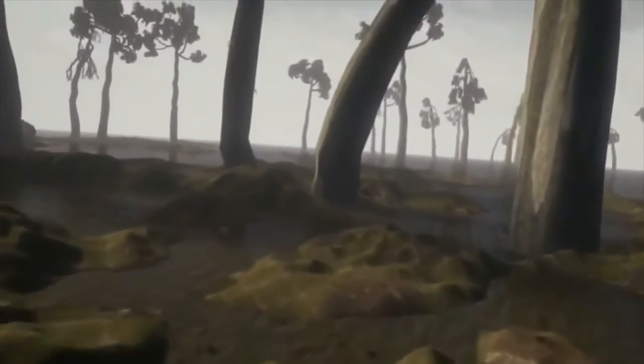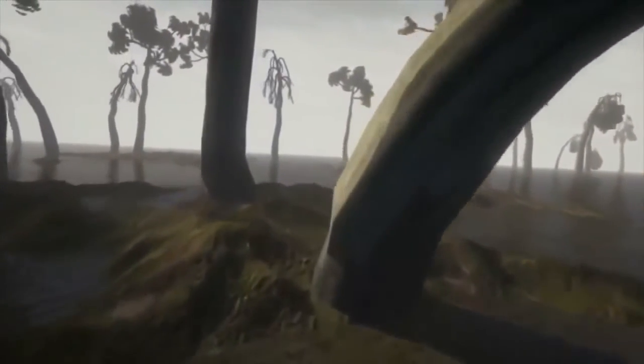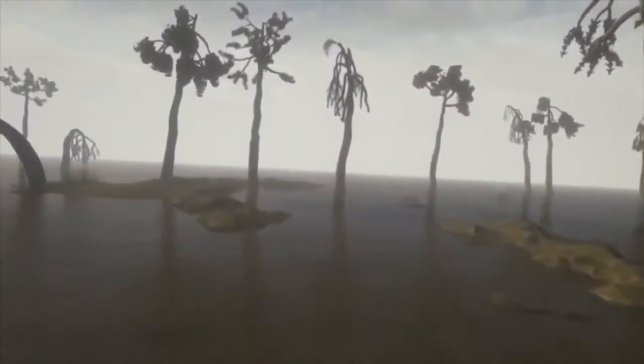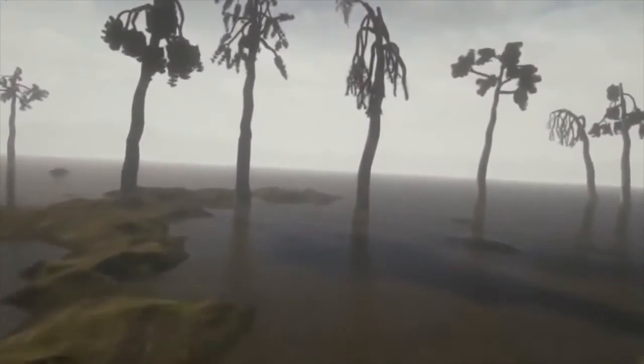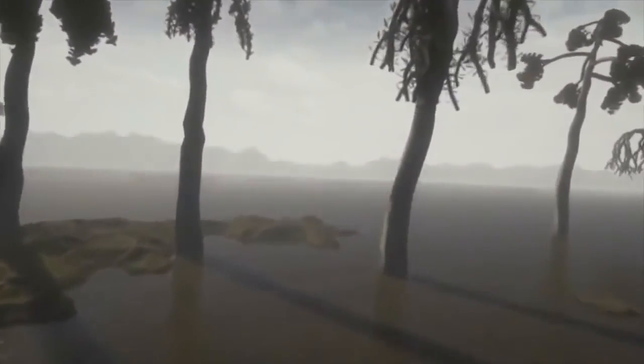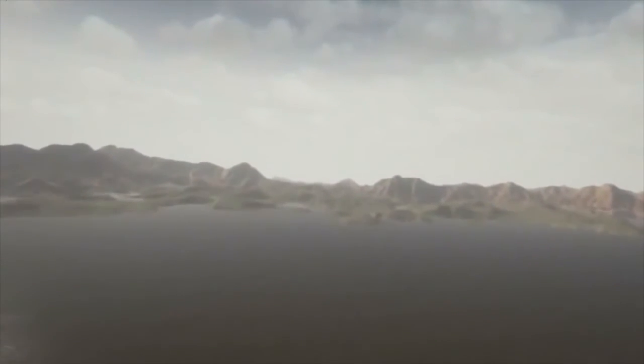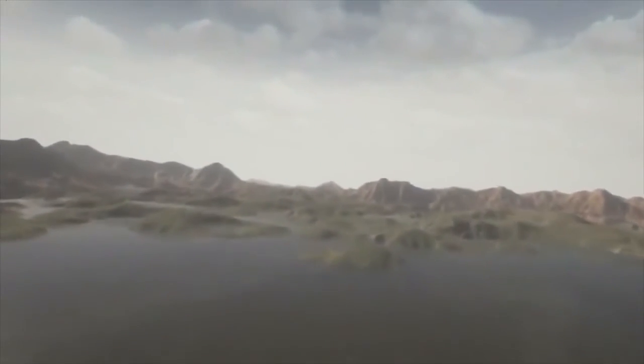Amidst the decay, hidden from sight, life is stirring. Soon, seeds will germinate, plants will grow, and this wasteland will live again. Life seems to have conquered the planet. But will it last?